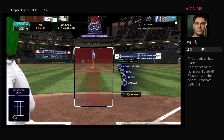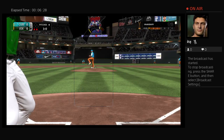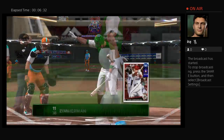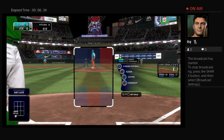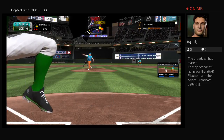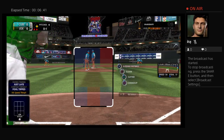3-0 now. I'd be shocked if this wasn't a four-pitch walk right here. He doesn't want to mess around and leave something over the heart of the plate and get beat in this situation. And a good job there to lay off. It's ball four as he becomes their first base runner of the ball game now with two away.